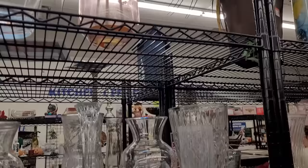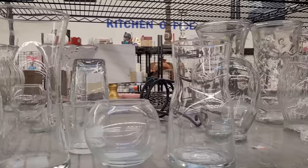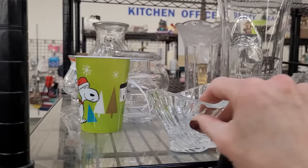Here's a little electronic pocket poker game, I think that is. Going to hold on to that and look it up on eBay. Those used to be ever so popular. You could carry them with you for a little something to do. Of course, everybody has their phones now, so they're not as desirable.